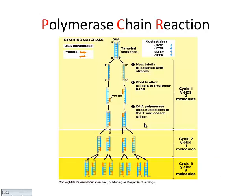Oh, Kary Mullis. So when we talk about this process, this polymerase chain reaction, this is a process that requires no organism in the production of new DNA molecules. So Kary Mullis, this gentleman here, won the Nobel Prize in 1993 for the development of this process. And this process is used to turn a single molecule of DNA into a large workable sample of 100% identical DNA.